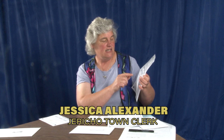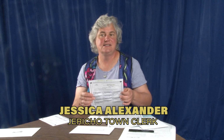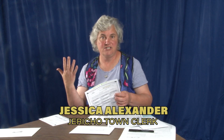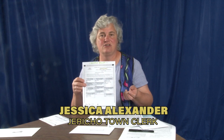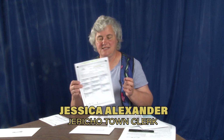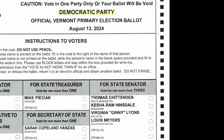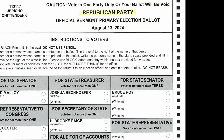And then new this year with state senator, we used to elect 6 state senators because we were part of a large district of all of Chittenden County. Now we're in a smaller district and we can only elect 3 state senators. So on the Democratic ballot, there are 4 candidates for 3 positions. The Progressive Party does not have any candidates for state senator, and the Republican ballot has 1 candidate for state senator.